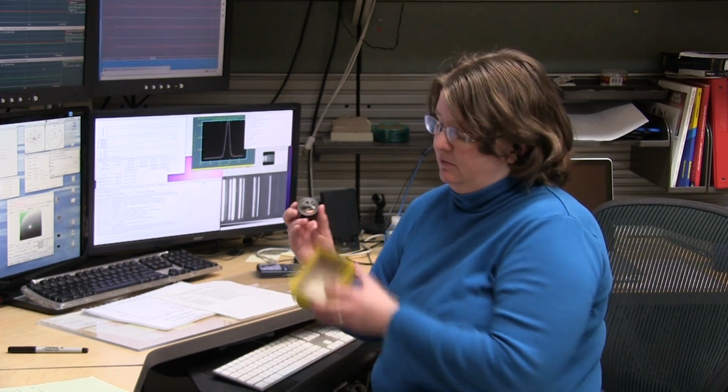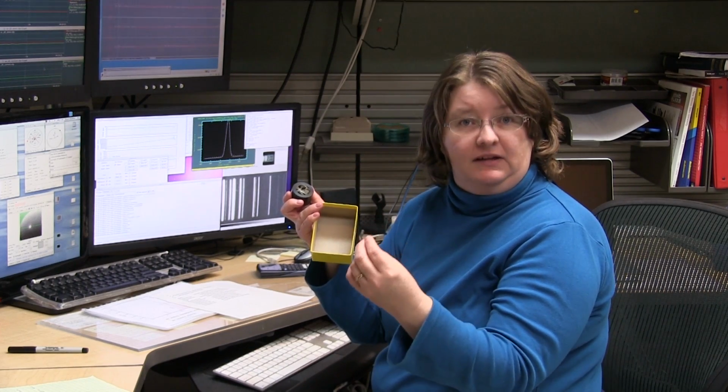This is a type of retroreflector known as a corner cube. Imagine hitting a racquetball into the corner of the court. It comes straight back at you. Similarly, if you coat the inside of a cube with reflective material, it will shine light directly back at its source.